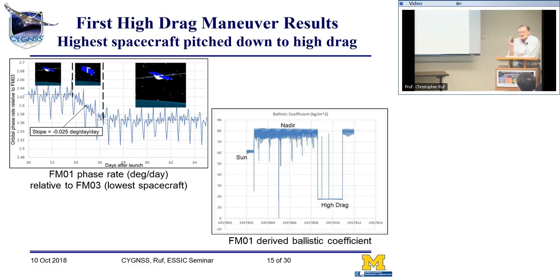And the way to do that is to have really cheap satellites. And one of the important things to do in the satellite design to keep them really cheap was to not have any propulsion. Okay, so these satellites have no propulsion at all.